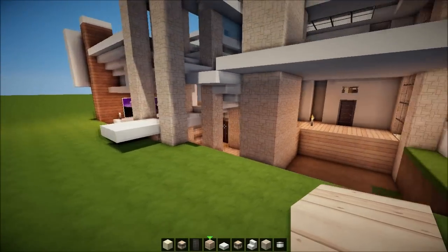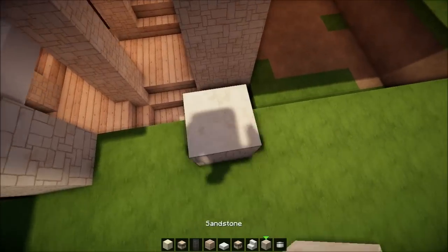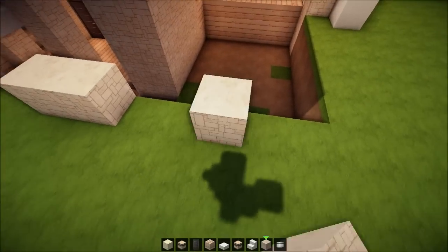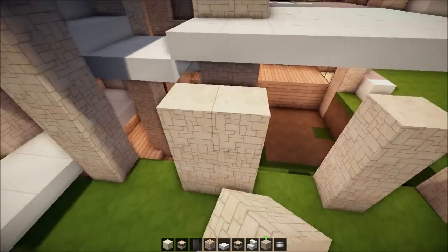I like this. This is a keeper. So if we just keep it as that at the moment, let's just place. This is gonna be a pillar here. I'm gonna jump two blocks and place a pillar here. Now everything lines up. Symmetrical shapes.